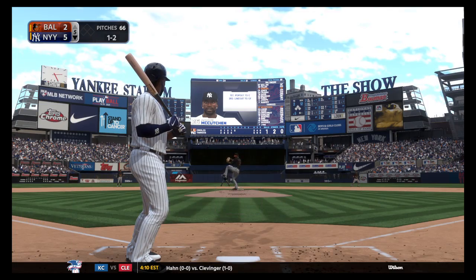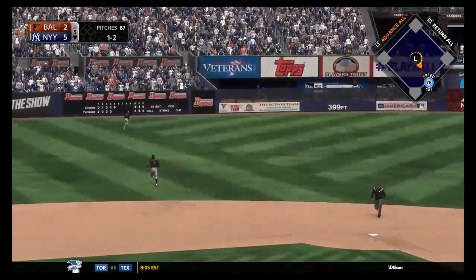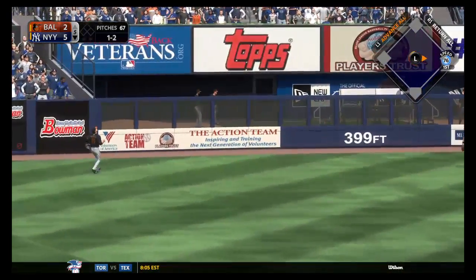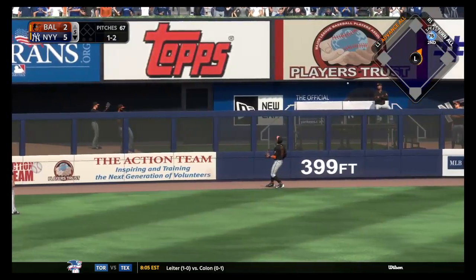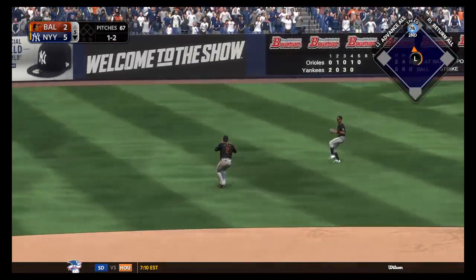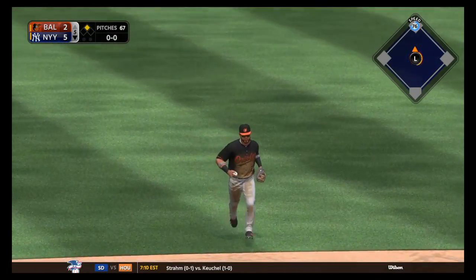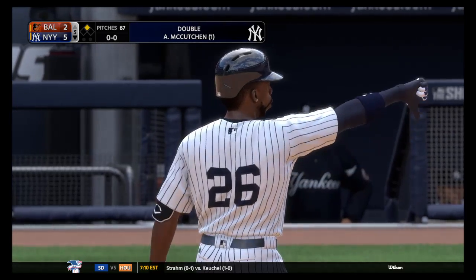He'll try again, 1-2. High and deep to left center field. Jones going back to the track, but he can't get there. This splits the outfielders and heads toward the wall. And he's going to get to second now with nobody out. Talk about starting off the inning with a bang.